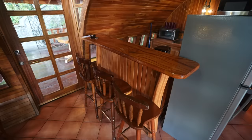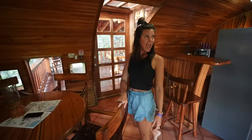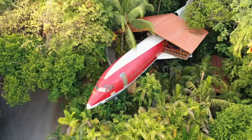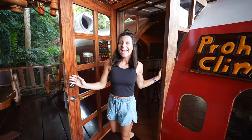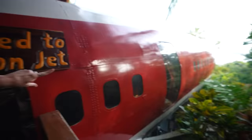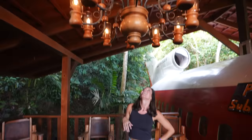Here we have a bar and a nice dining room area. And these two doors are basically where the wings of the plane were, but they've made two balconies instead. This is the entrance to the plane, but when the plane was a real plane, the entrance was this big window over here. And on this deck, we have this giant, beautiful tree trunk table, all kinds of seating, very nice chandelier that's not made out of alcohol.